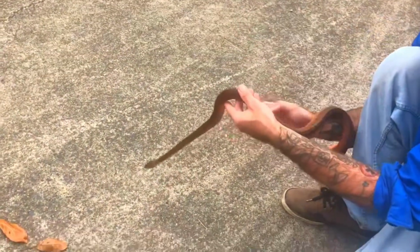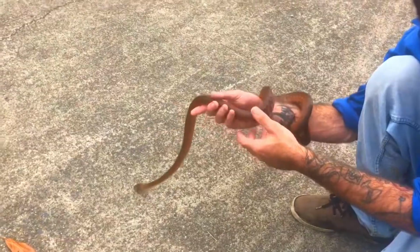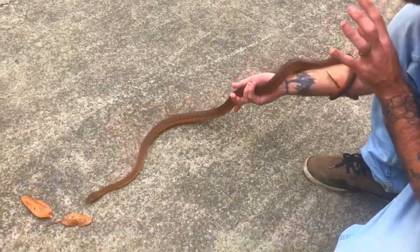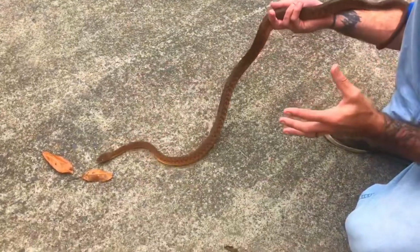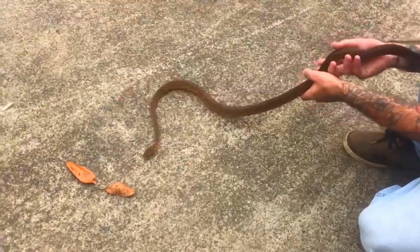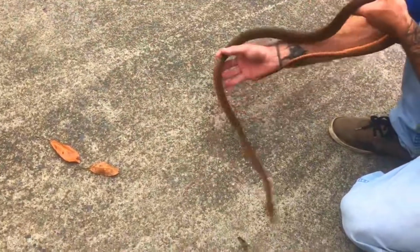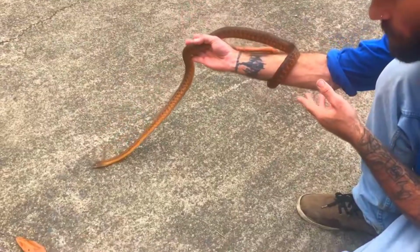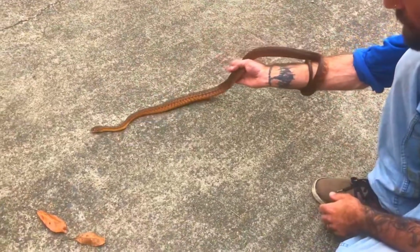Your keelback and green tree snakes are the other colubrids that we get here, but they're not venomous. This is mildly venomous. But as you can see, they can be quite nippy in the wild. But because I'm being very gentle, I'm not squeezing it or hurting it or trying to terrify it. So he's actually being gentle.